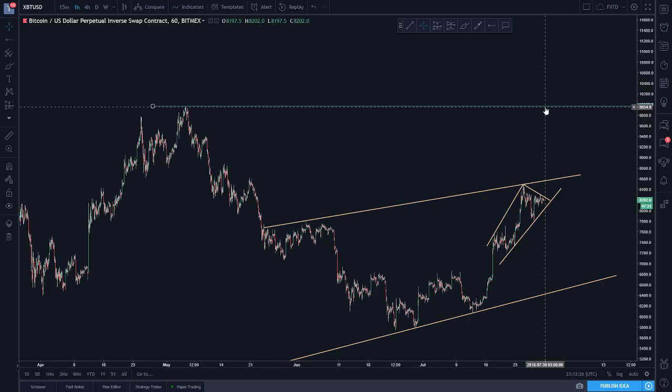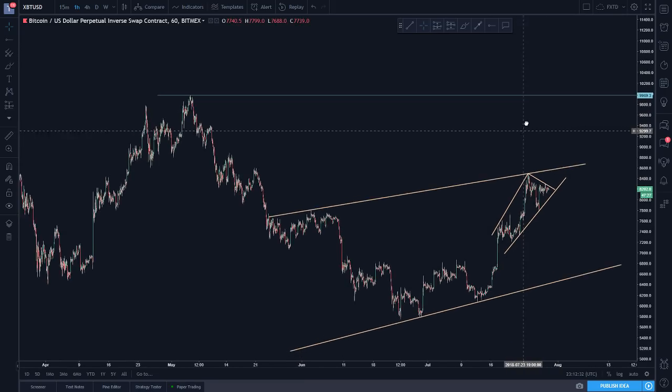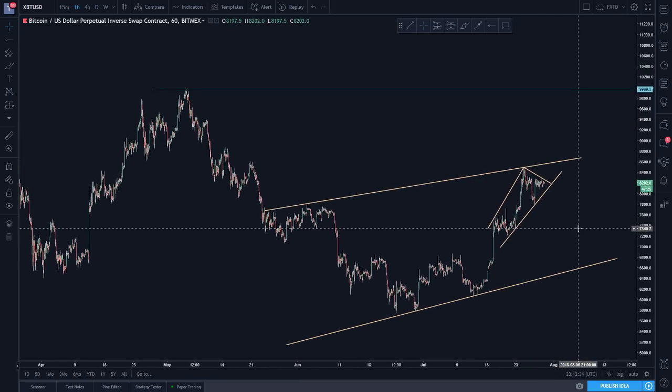So that's a good question. As far as drawing trend lines, I like to draw them straight to the wick. What I found is that it is more accurate. It gives you the most accurate form of the pattern.